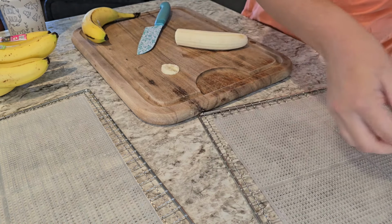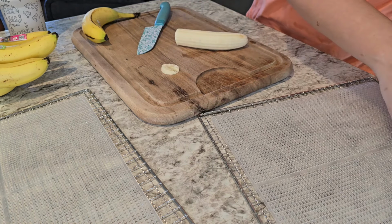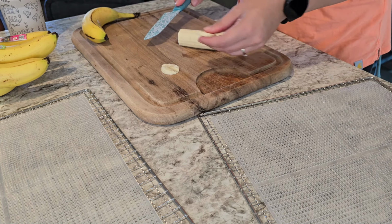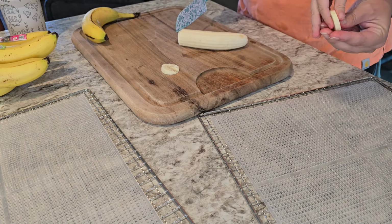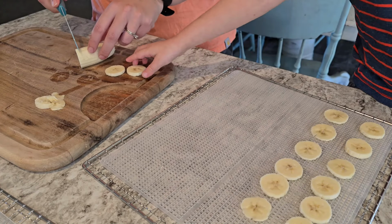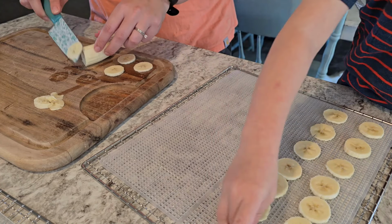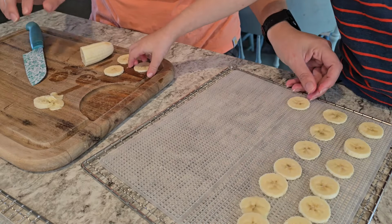You're going to take the slice of banana, and you're going to put it in the line. You're going to make a line of them, okay? Start another row.